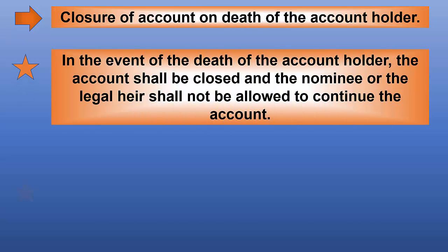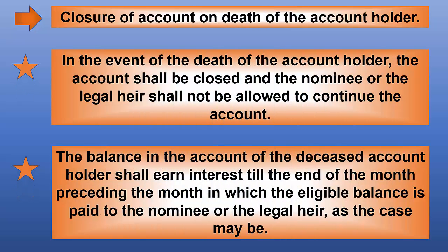Closure of account on death of the account holder. In the event of the death of the account holder, the account shall be closed and the nominee or the legal heir shall not be allowed to continue the account. The balance in the account of the deceased account holder shall earn interest until the end of the month preceding the month in which the eligible balance is paid to the nominee or the legal heir, as the case may be.